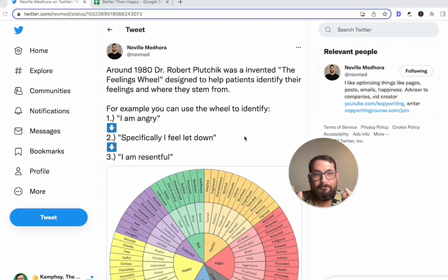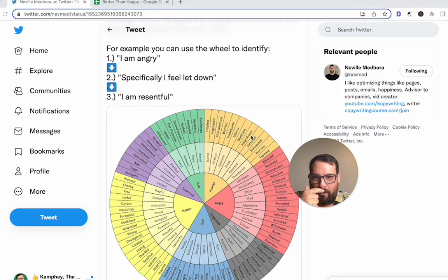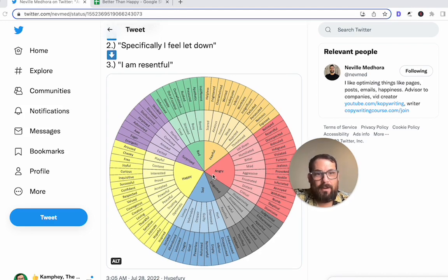Neville Medora tweeted this amazing infographic, a big spiral that shares with the reader different words to use that are better, more impactful, and more precise than just happy, sad, angry, bad, right? I feel good or bad, or happy or sad, or angry, or surprised. We see these words and they mean lots of different things. And this circle does a really good job of starting somewhere in the center, right?